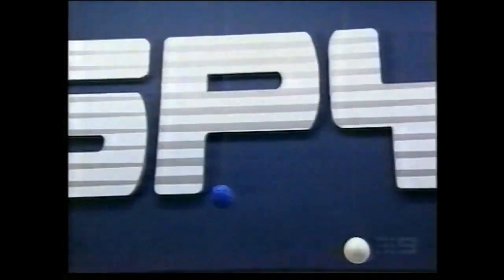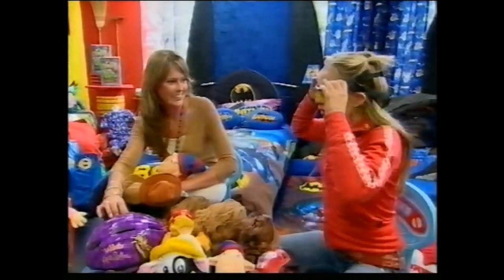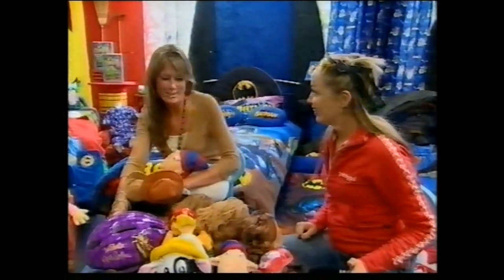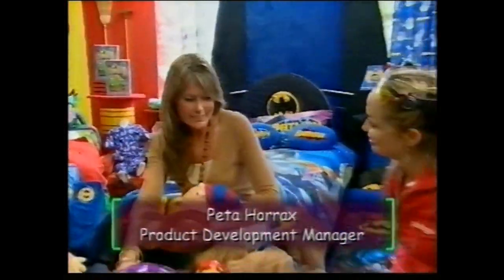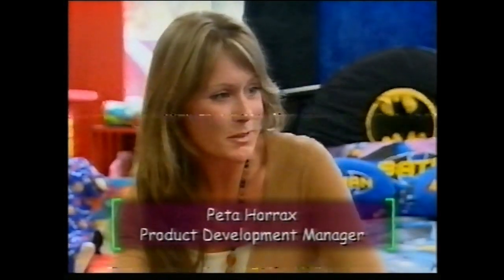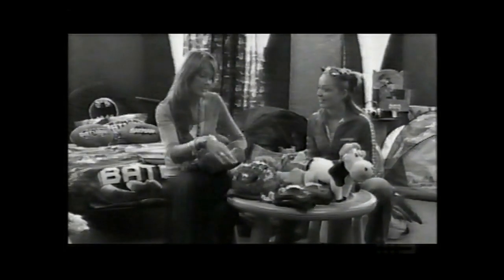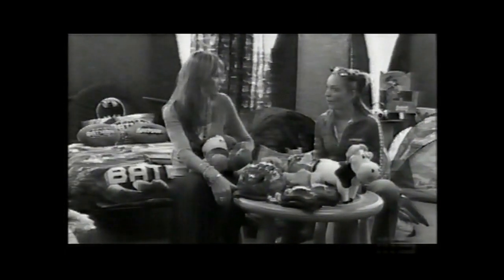Cool spy gear. Hey, Peter, my spy sources tell me that you are the product development manager at this factory. That's right. What does that mean? Basically, I get to travel a little bit and find new and exciting toys to bring back to Australia and get out there to the kids. Oh, cool. So do you design toys? Yeah, I get to work with graphic designers and actually pick and choose colours and things that go on the toys. Wow.